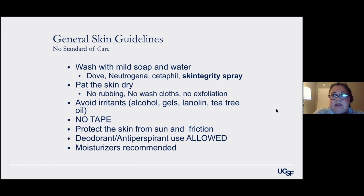We don't want you rubbing on the skin, so people will tell you to just pat it dry. No washcloths, no loofahs or exfoliants. You want to avoid irritants such as alcohols and gels. Lanolin can be very irritating, and tea tree oils. Certainly no tape on the skin because that can cause a little skin tear.